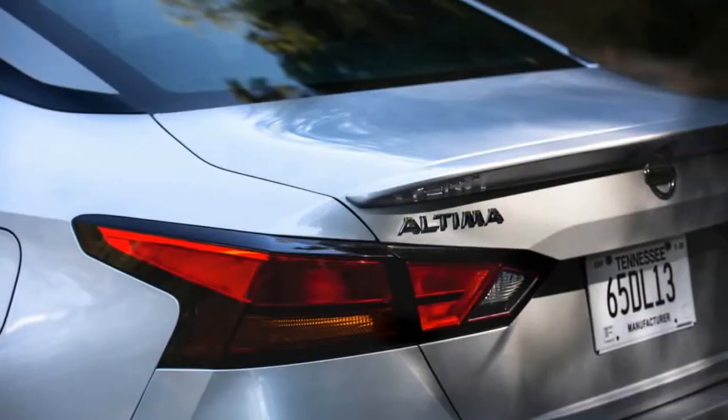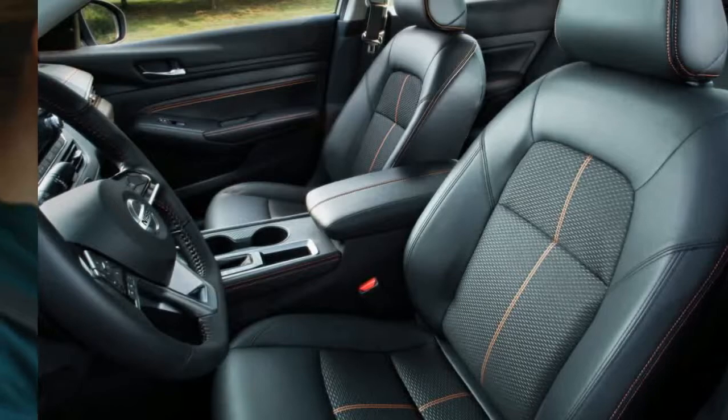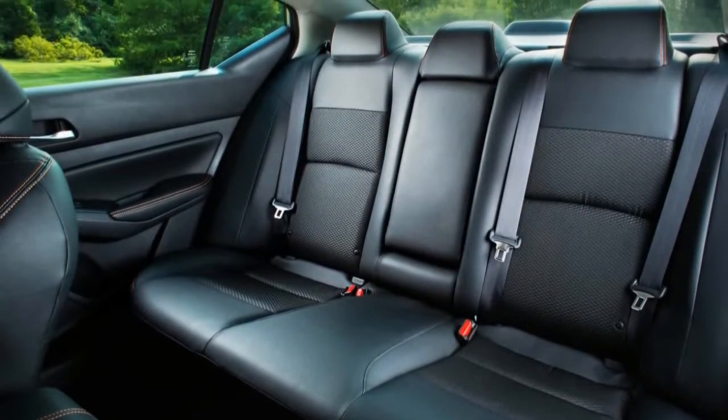day-to-day driving. Another bright spot is the stable handling. You'll have confidence guiding the Altima through fast, sweeping curves. But this handling prowess underscores the Altima's overly light and vague steering.